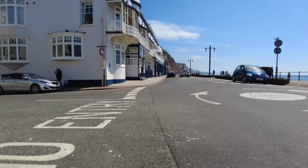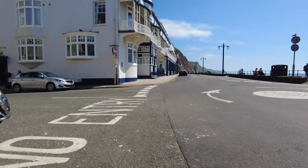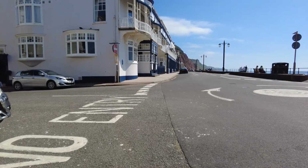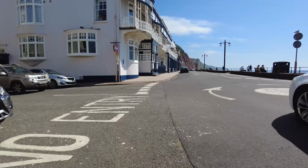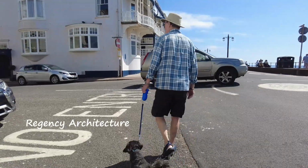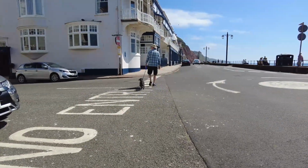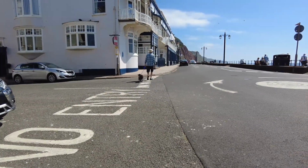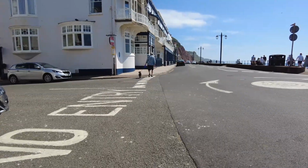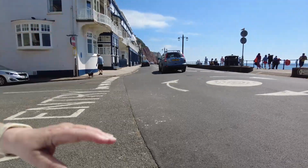This is part of the Regency. Yes. Before the Regency, all of the buildings around here had their backs to the sea. To protect them. Particularly after the storm of 1824, when a lot of the seafront was destroyed. Really, it's hard to believe that, isn't it? That must have been one hell of a storm. Absolutely. Before that, we just had shingle.